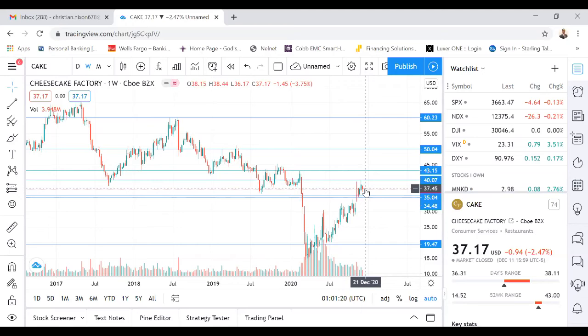Yep. All I have is 2 shares. I've been riding it all this time and didn't really get a chance to get back in to buy some more shares. I've just been riding it while I'm buying something else. It's one of my best stocks. Okay. Cheesecake Factory.